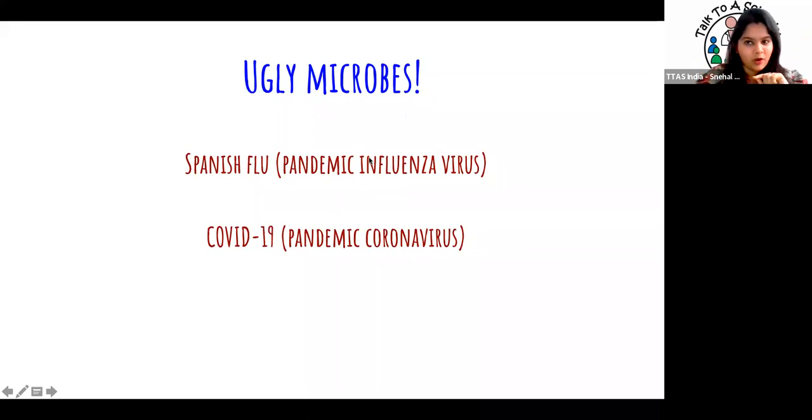And now we will move on and look at some ugly microbes. And what we can do, Snehal, is post these questions in the chat window, on the website. My mind is now blurred between website and Zoom and chat window and everything. Anyway, we'll post it on the website. Yes, we will definitely do that. So Snehal, you can go ahead. Ugly microbes.